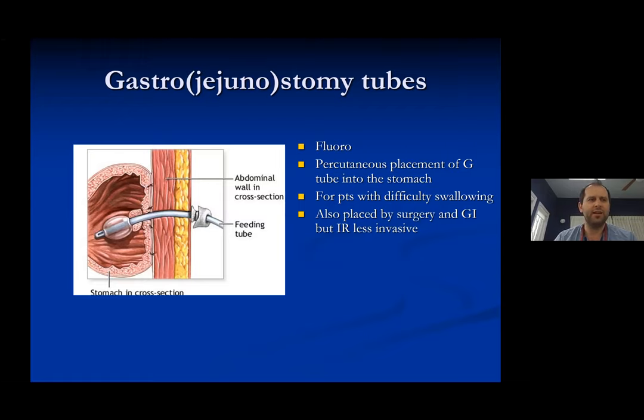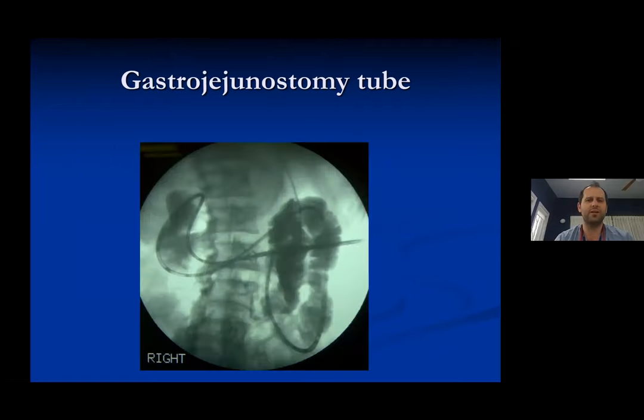Lastly, one of the less urgent procedures that we perform in the abdominal world is placement of gastrostomy and gastrojejunostomy tubes. It doesn't mean that we don't do these often. We do them almost daily. This is for patients that have difficulty eating, dysphagia for whatever reason. These are also placed by surgery and endoscopy or GI, but certainly at our institution, we perform most of these, and we certainly have hundreds of patients who come to us for maintenance of these catheters.